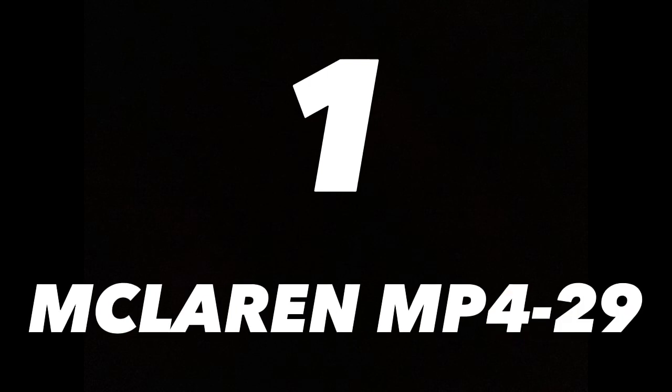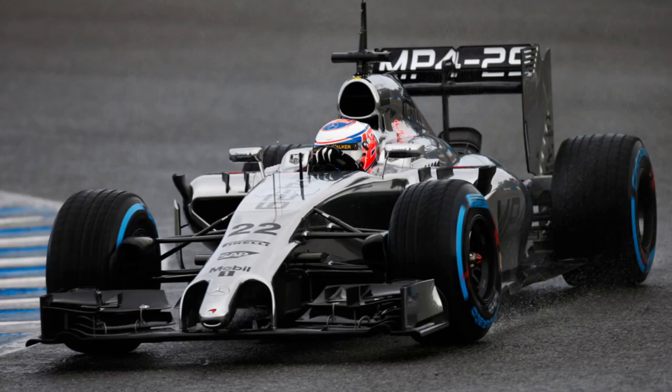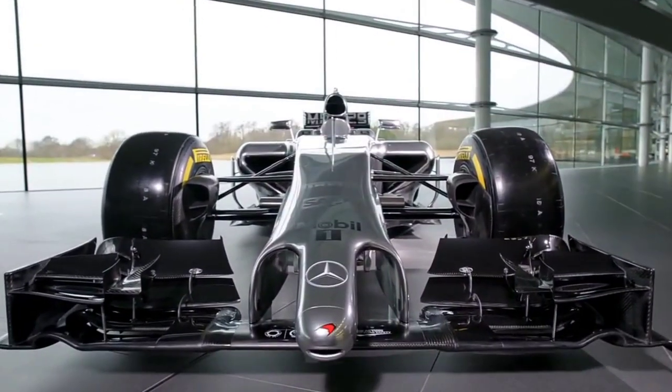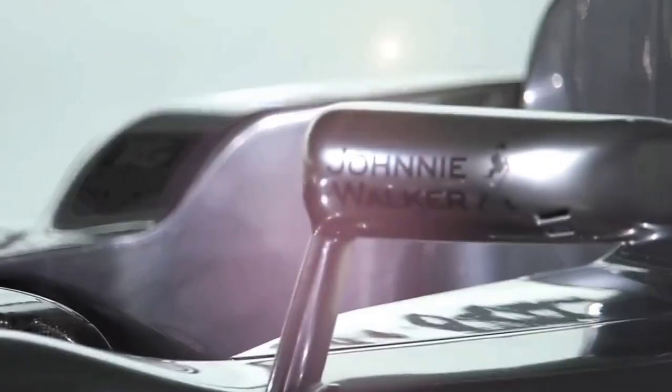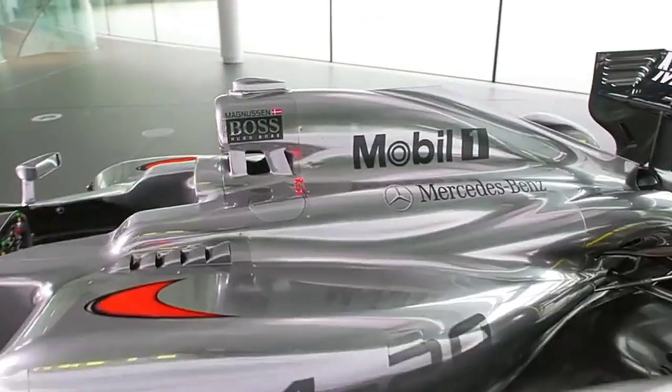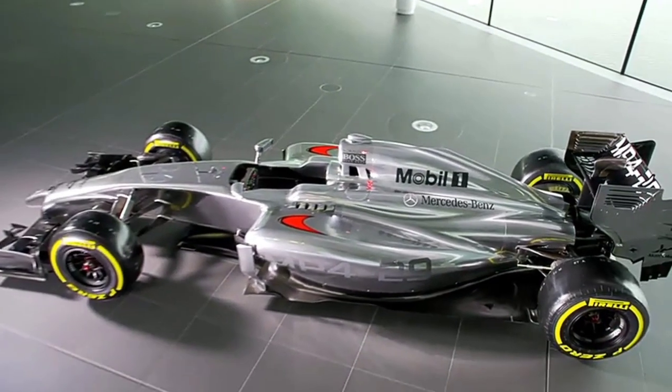Number one is the McLaren MP4-29. And with most of the cars on this list, I have a problem with the front. The front view on this car is scary to say the least. The elephant shape, should I say, is straight up making me feel uncomfortable. It's absolutely crazy. Look at the front end of the car.